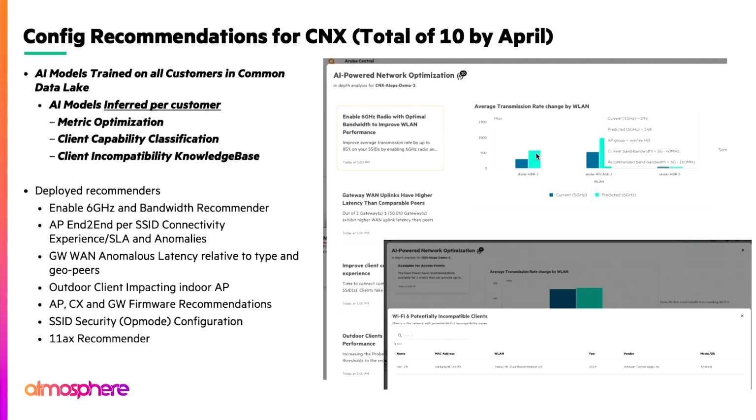So this is a customer that had 5 gigahertz on, and if they turn on 6, their speed will go up. The y-axis is the client speed, and the bar height is how fast they could go. This model was trained on all the other people that have 6 gigahertz on. The 15% is helping predict the performance of the 85% that turned it off.